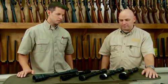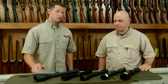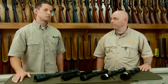Well, when it comes to optics, you're going to take a few things into consideration. First of all, buy the best glass you can afford to put on your gun, because you can't hit what you can't see. If all you can afford is a $100 scope, buy the best $100 scope you can find, save your money, and put something better on it next year. What you don't want to do is end up with a $1,000 rifle and a $50 scope.